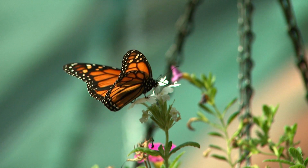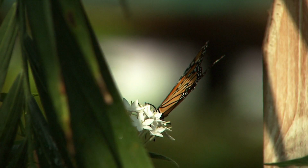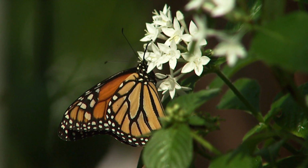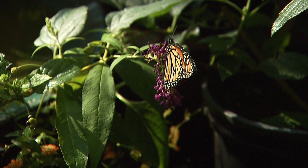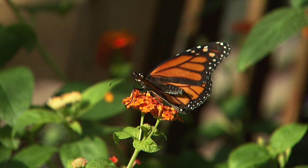Sadly, time is also of the essence. 90% of the monarch population has disappeared. My biggest enemy is Roundup. It kills everything. The chemical kills milkweed, thus indirectly kills monarchs.